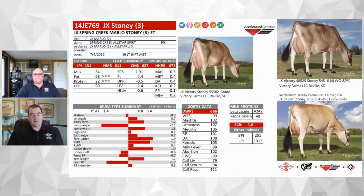Daughters, the older they get, the better they are, in my opinion. He's fertile at 1.6 SCR, 9.4 JUI. I think just a bull that has the pedigree, the performance, and the provenness to continue to add to this lineup, and I think he's going to keep doing that for a long time.